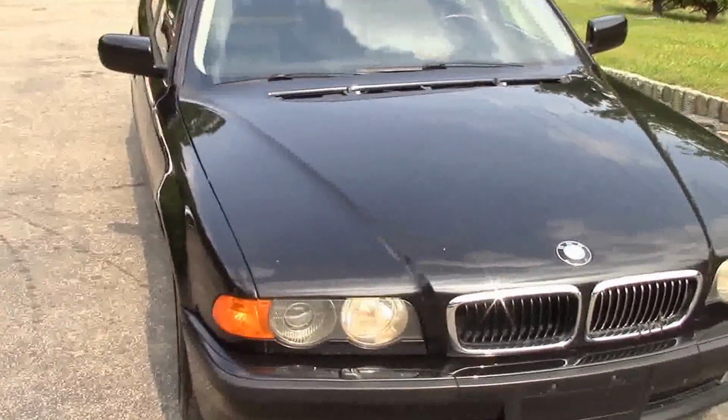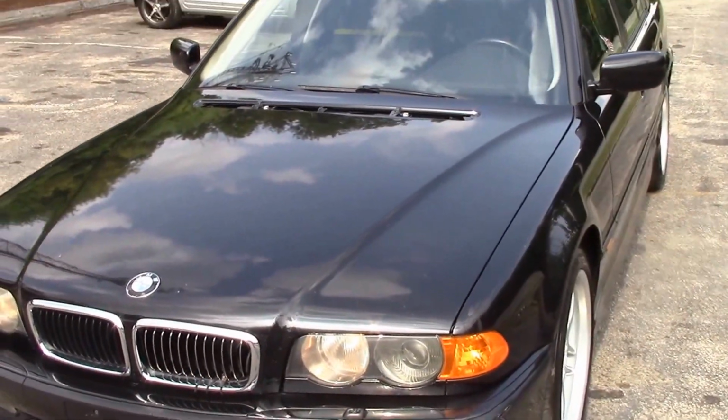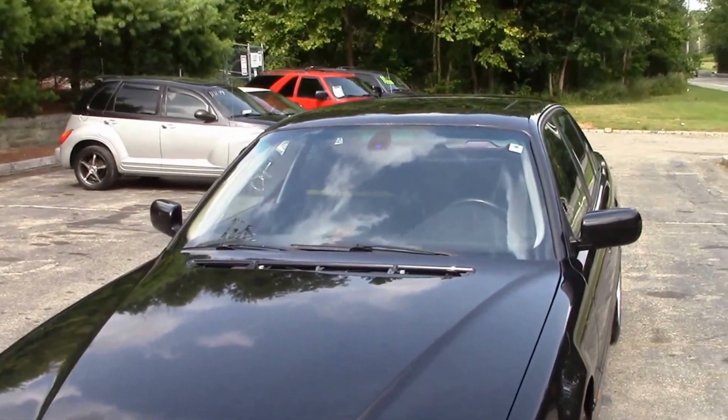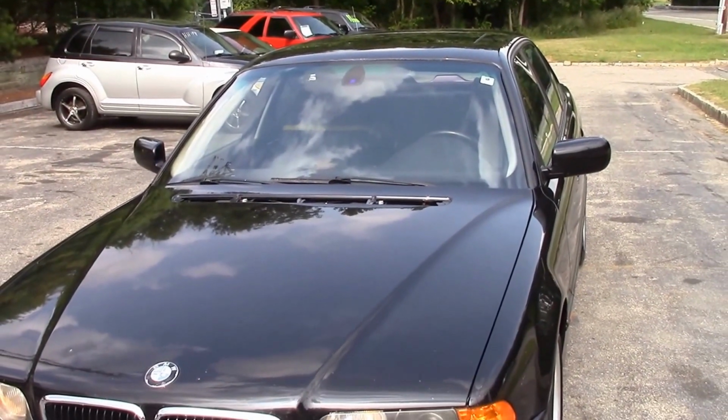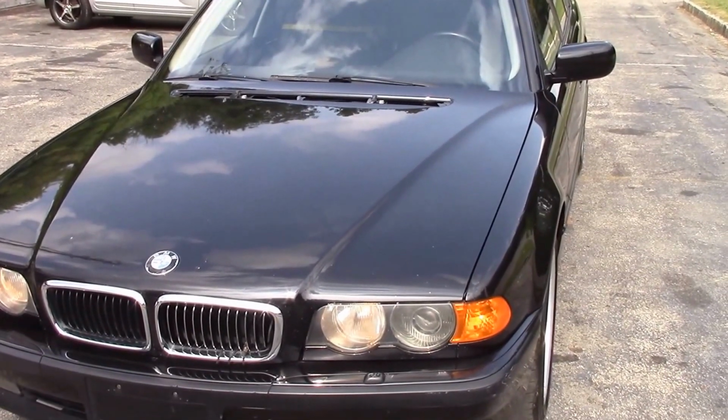All right, well, there you have it. If you want a nice, big, 5-passenger vehicle that's quick, handles, is very agile, and will probably run for a long, long time, this is the car for you, and it's going to be a really good price, I promise you.